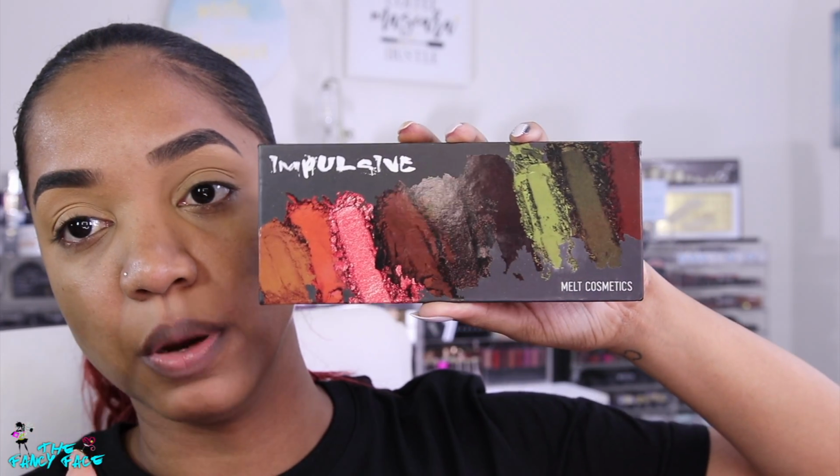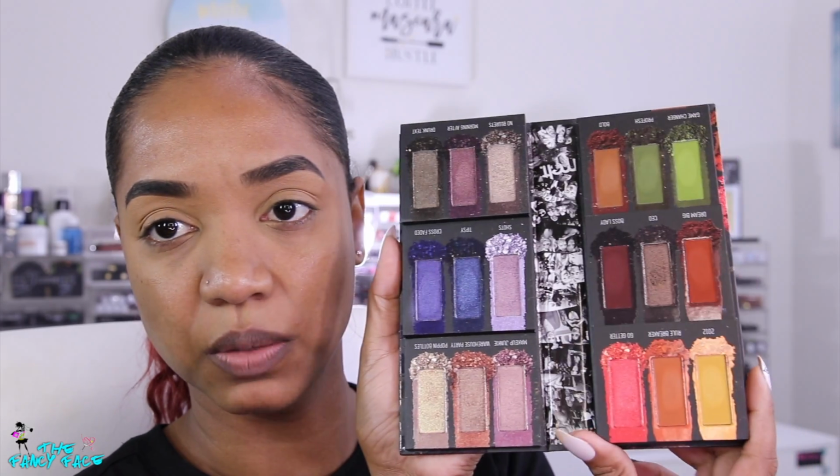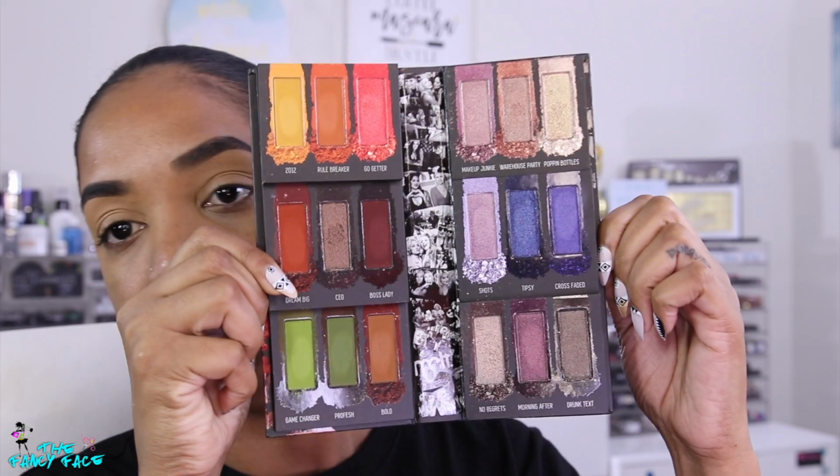So just blend that out, and we're gonna go in with our eyeshadow palette. So this is the Impulsive palette from Melt Cosmetics. Now I originally wasn't gonna pick this up because when I saw it on Instagram, I was like, it's bulky. I don't like the gimmick of the step design of the palette. It just looks too much, and I was afraid of the eyeshadows mixing when you close the palette. But they have these little inserts that I don't usually lose, so I'm really good at keeping track of those. But it wasn't really calling to me until I saw it in store, and the colors just blew me away. And then when I swatched it, I was like, oh my god, this is really beautiful.